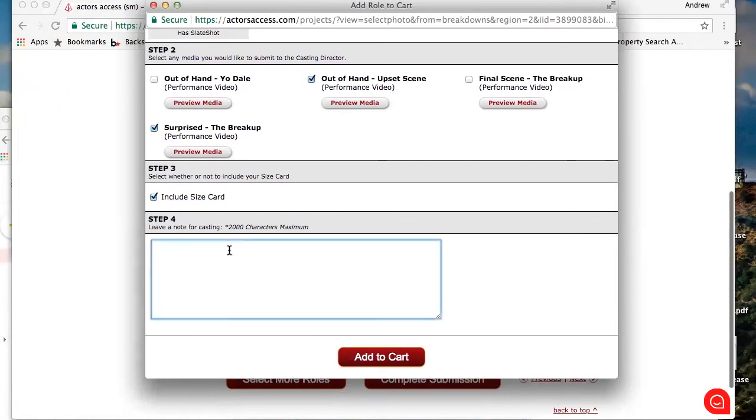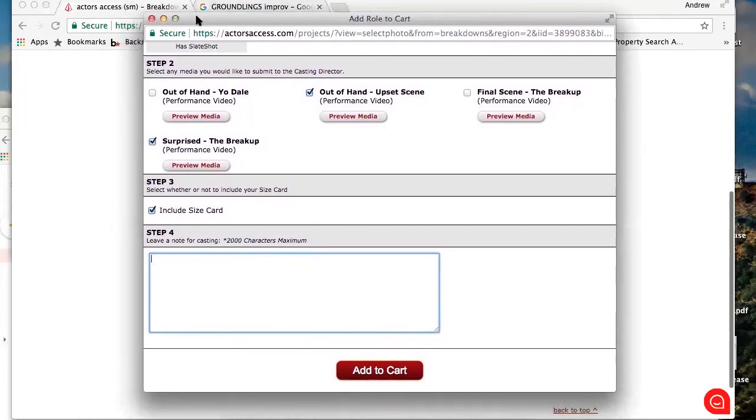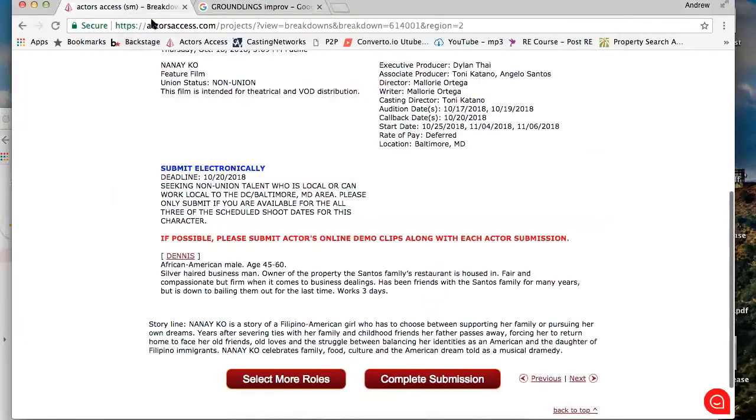And then sometimes they have this note section. Sometimes they don't. And as I mentioned with Casting Networks, that's where you want to say my strength, as I had mentioned before, is comedy. But don't say something like, I would love to be this character, or thank you for the consideration. Don't say something like that, something that's not worth their while. You just want to be straightforward and give them the information that they want.